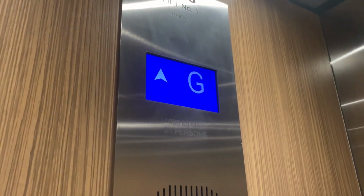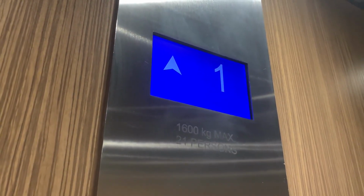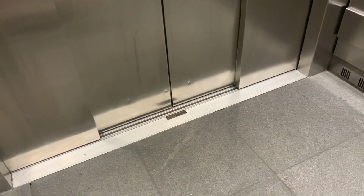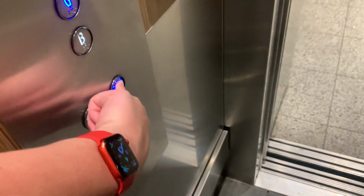Gen 2 at Orion Springfield Central in the target quadrant. Otis American voice. No cabinet. Might have been installed 2015, I'm not sure. Get a cab view, lift number one, 1600 kilos, 21 persons. Basement level parking. Door sensors do make a beep when you're in them.